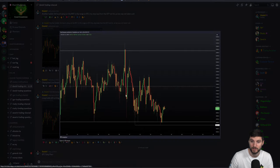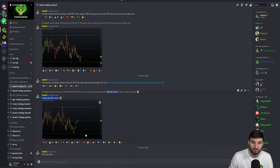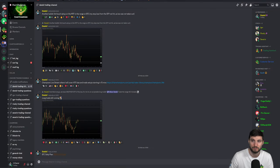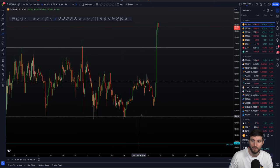But as you know, we got another bit of a move to the downside, but never taking out that low. So quite simply, stop loss is not being hit, still remaining in the long trade. Long trade still running as we start to get a little bit of a rally from that. Then a third touch setup region again, not taking out the low, still remaining in the long, still looking for higher. And as we can see now from there, bam, move to the upside.